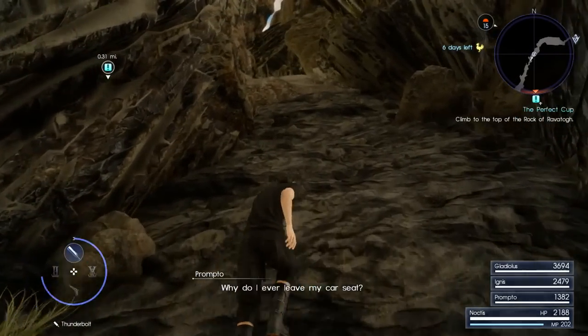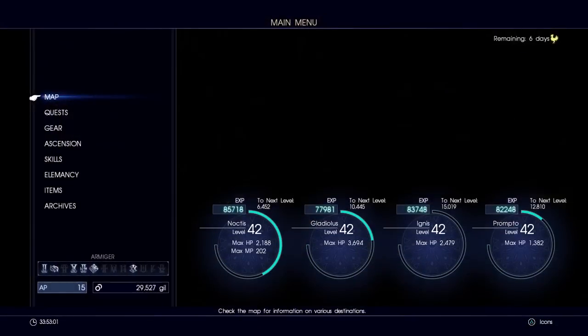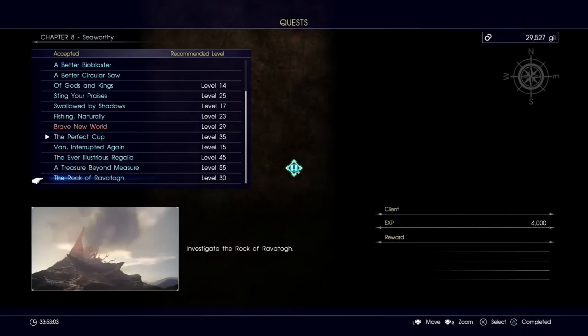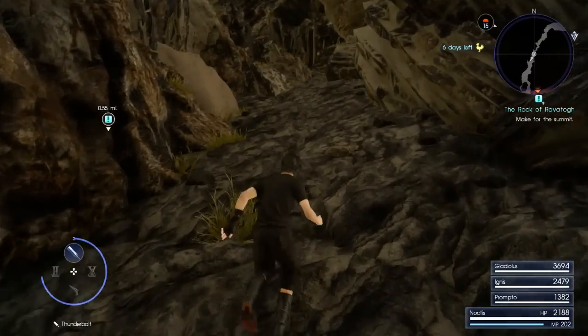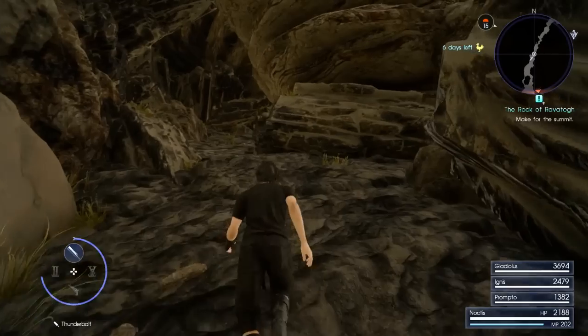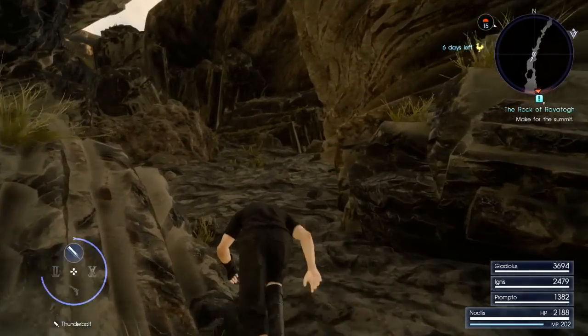Holy crap, the peak is, oh, never mind. I was going to say, the peak of this place is a freaking third of a mile away? Oh, cool, it's half a mile away. It got bigger when I did this. I feel better.